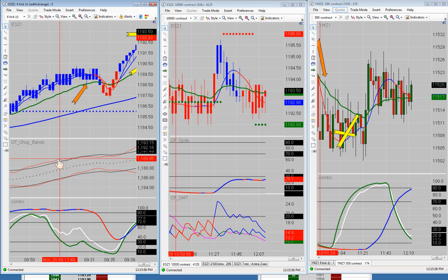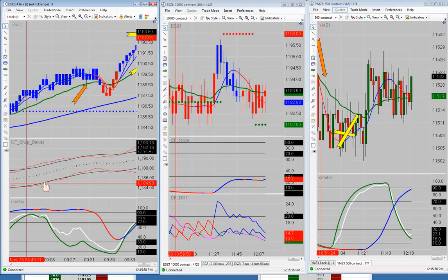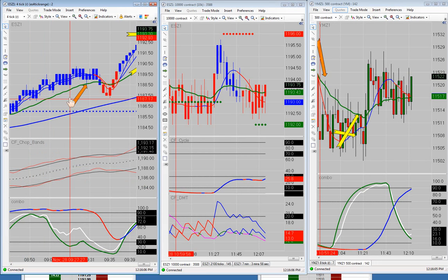Now, first thing you look for is the bubble down here. The bubble is the red bands getting outside the black bands on the CF chop bands. You get the bubble, and this is on a 4-tick range chart. You get a higher swing and the first pullback down to the BBC after the bubble. You only get one pullback per bubble, and in this case it was right here.